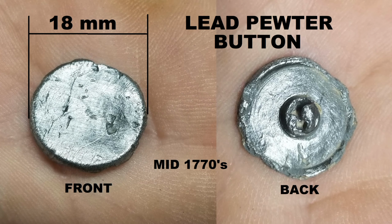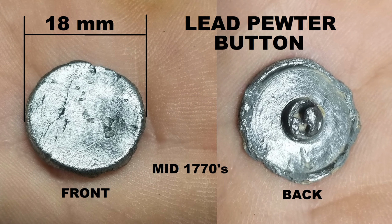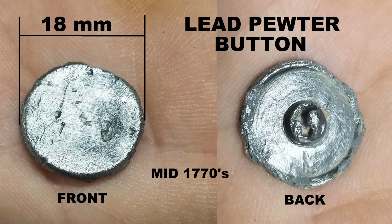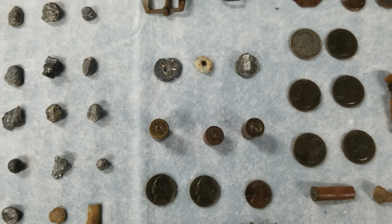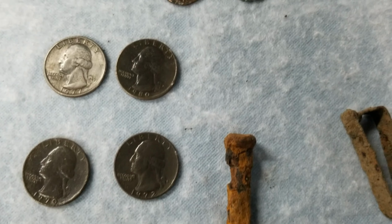Here's another rare old find. This is an old lead pewter button, dated back to around the Revolutionary War days, or a little bit beyond. I don't know if an old farmer come in here, had it on his jacket, or a soldier. I don't know, on this old frontier settler's road when they settled this country. And you see here, I found all kinds of just really old 1800s items.